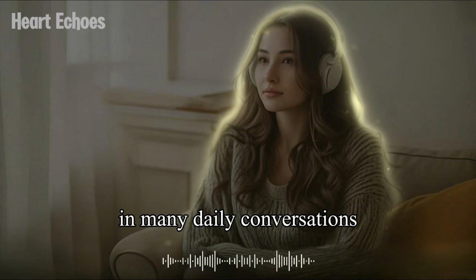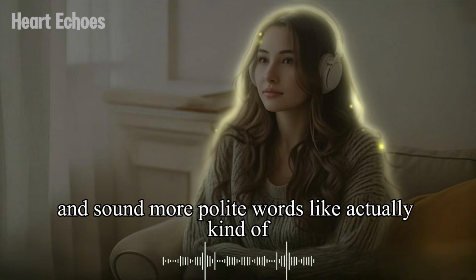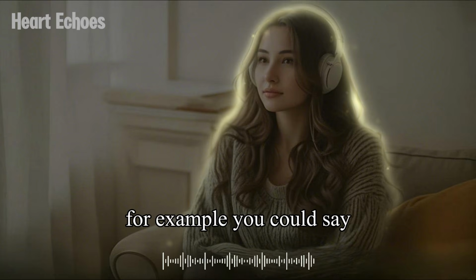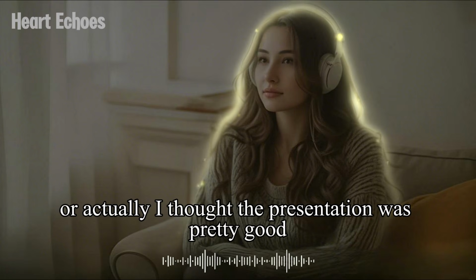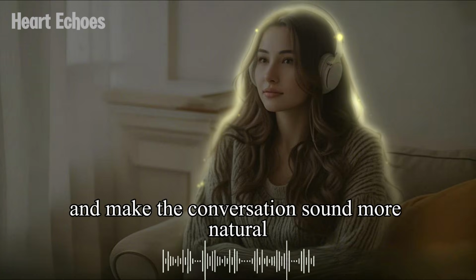In many daily conversations, people also use softeners and fillers to make their speech flow better and sound more polite. Words like "actually," "kind of," and "I mean" are not always necessary for meaning, but they help make speech more fluent. For example, you could say, "I kind of liked the movie, but it was too long." Or, "Actually, I thought the presentation was pretty good." These words give you a second to think and make the conversation sound more natural.